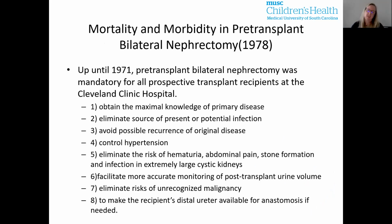So why did we even start doing nephrectomy? This was published in 1968 or 1978. And up until 1971, all patients, not just nephrotic ones, all patients who were going to have a transplant had their kidneys taken out. At that time they didn't really know if it was good or bad to do, so they just took them out, thinking, they're not working, why leave them in?